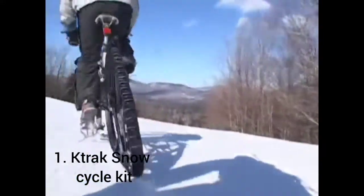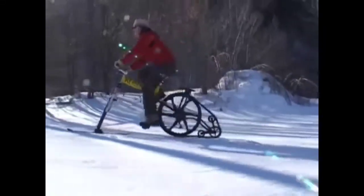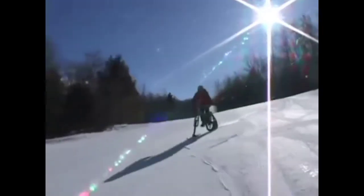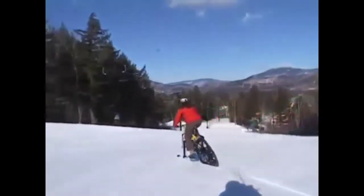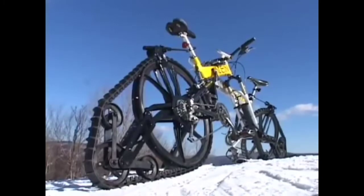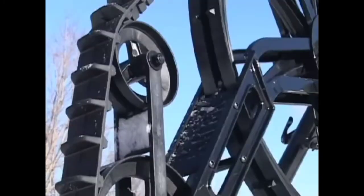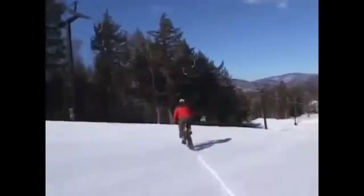KTRAK Snow Cycle Kit. It's such an amazingly designed invention of the USA that it allows you to get outside the home and explore your town without any difficulty. It's a snow bike kit that comes in two parts. You just have to install it on your bike in place of both tires, and your bike will be converted into a snow bike. Now you don't have to worry about snow.